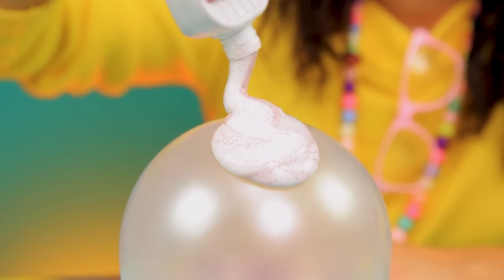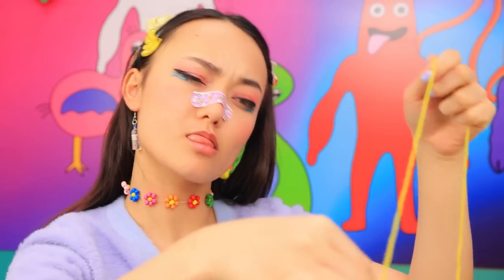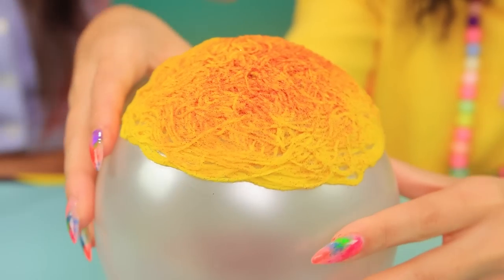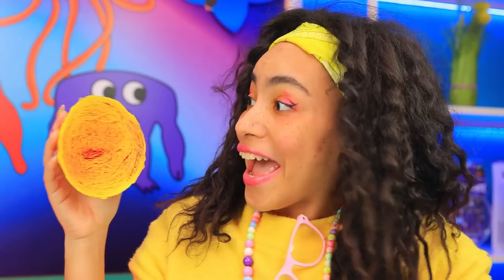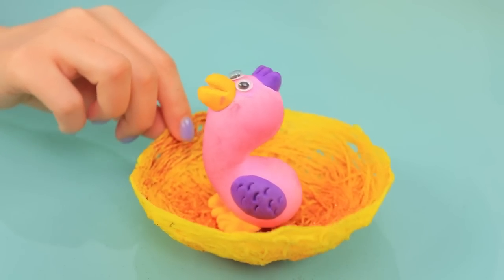Do you think that'll be enough? Something tells me it will. Before the glue dries, let's start wrapping the balloon with threads. Are we sure we have enough of it? I'm done. So the glue's dry. Time to pop the balloon? Yes, go ahead. Let's see the results. We're so creative, and it came out great. Opila, do you like it here? Now she has her own private nest.